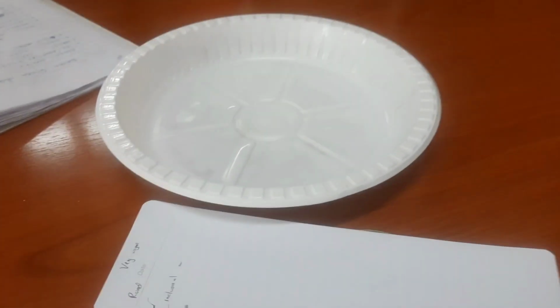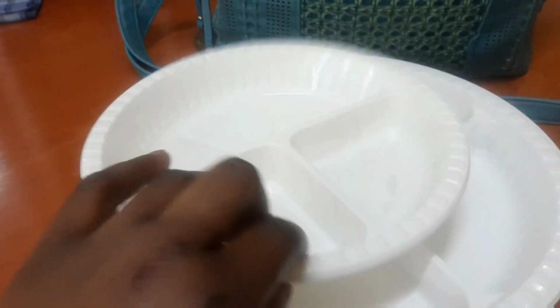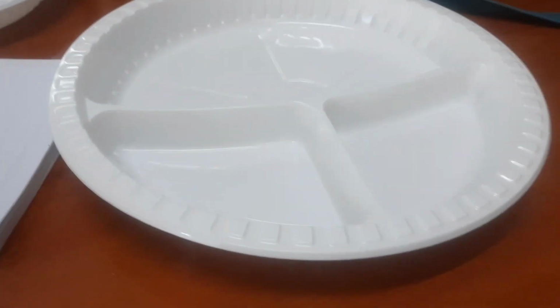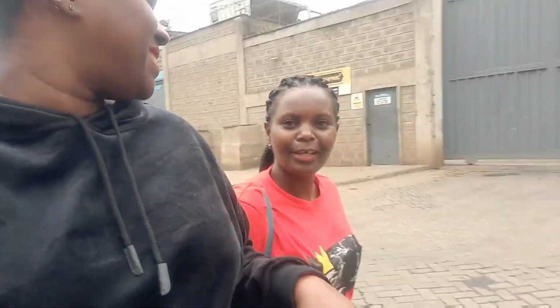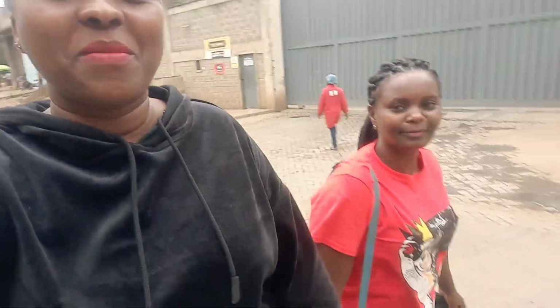Kuna vitu mwao hizi kubwa na ndogo. Yeye ndo anatuma, ananitumia tu. We finished but they didn't want us to film. We're just going to show you what we've bought at very affordable prices. Mkitaka disposable plates mtume sisi. They pay for us the concierge services.